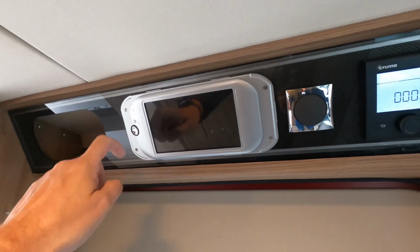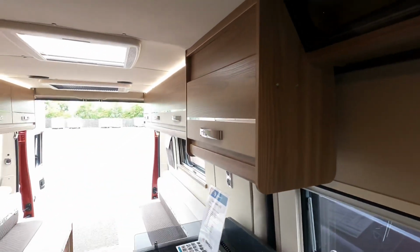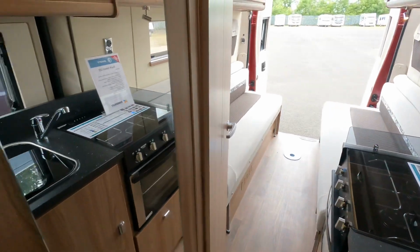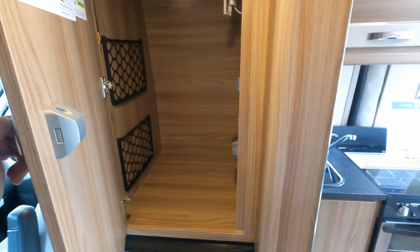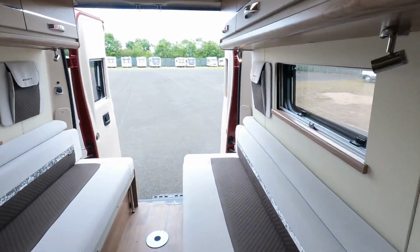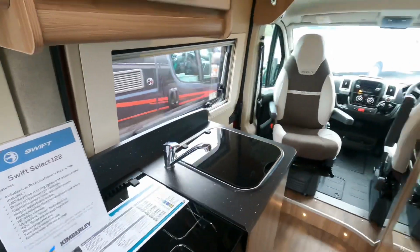I really liked the control panel in the Swift, because Swift's updated, whereas Elddis, while they're updated panels, aren't touch screen, icon driven things. But you can do something about that if you want to change it. So you look at what could I change that I'm not happy with to get the perfect van, versus what can't I change.